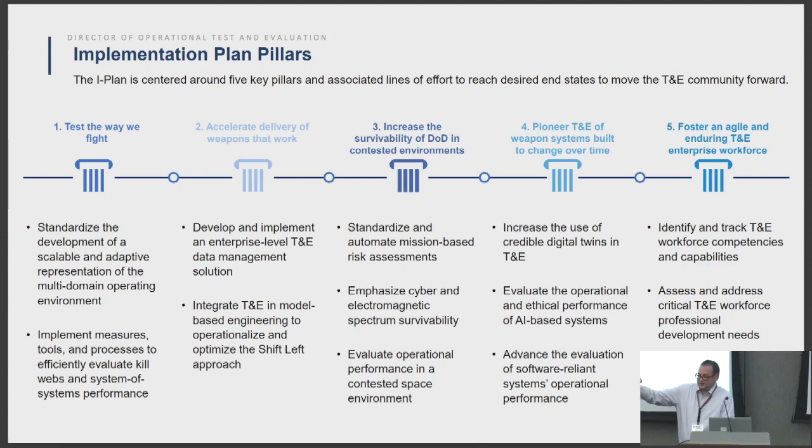And so I think that's one large part of the test the way we fight, but we also need to make improvements and kind of revitalize our physical infrastructure as well, right? Things like, how are we going to test hypersonics? What does the range to do that look like? So on and so forth, right? And then of course there's the electromagnetic spectrum environment, right? How are we going to properly represent that in the live domain? And then also, how is that going to be integrated in with virtual constructive modeling and simulation capabilities, right? We can't think of these as being sort of separate things. It all has to integrate up and together. Okay.